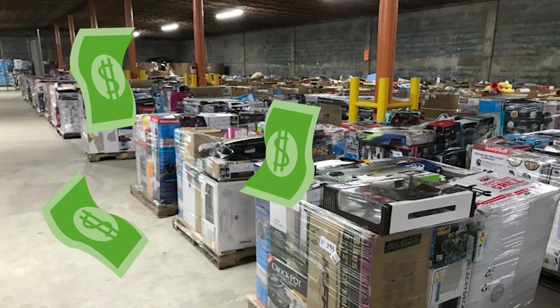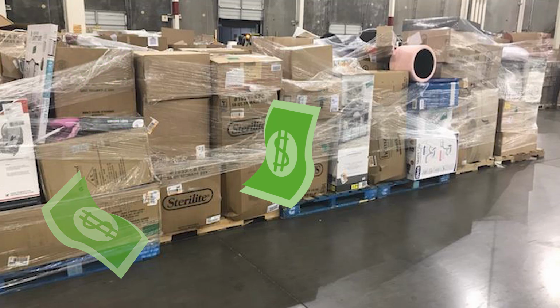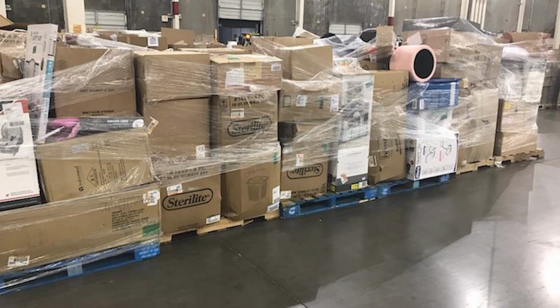Today, I'm going to be taking y'all exploring another option on how to make money. This time, it's going to be buying and reselling. I'm going to show y'all how you can buy products in bulk and sell it at a great markup and make a great profit on each item. If that sounds interesting to y'all, stay tuned, man. It's going to be a great video.